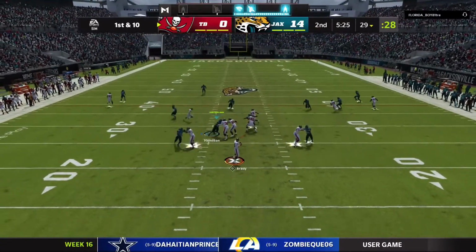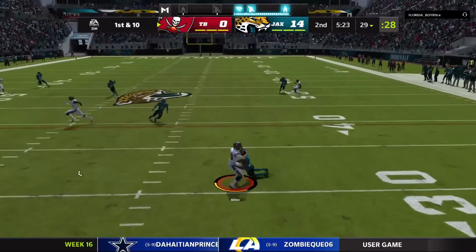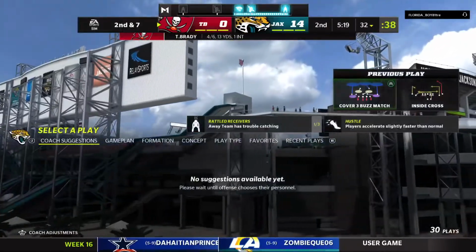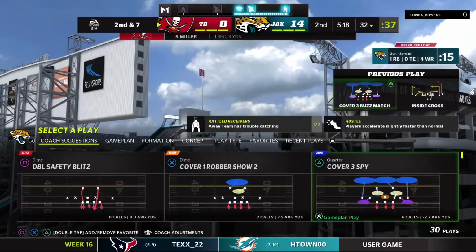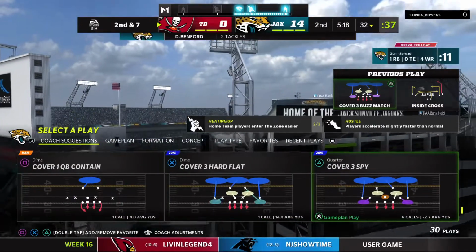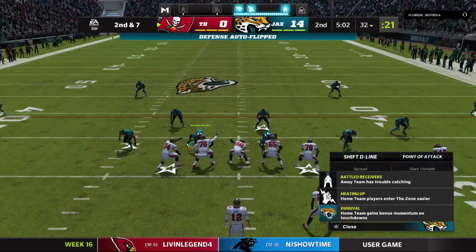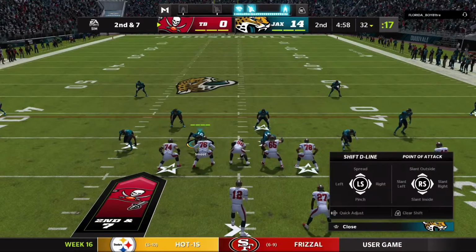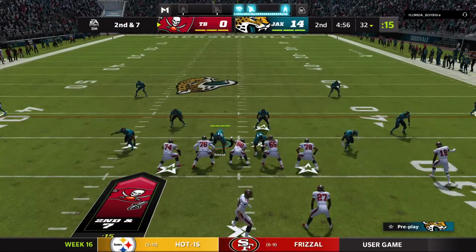On 1st and 10, here's Brady. Over the middle, complete. That's Miller. 3 yards the gain there, second down. One thing you're hoping for when you run drag routes, you're able to hit a receiver in stride, and he can pick up a lot of yardage after the catch. But in this situation, the defense was effective, able to stop him before he could get a good head of steam going.